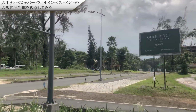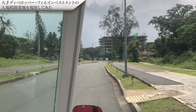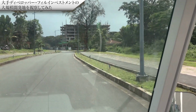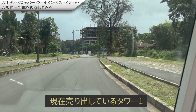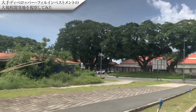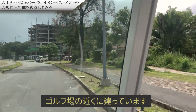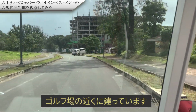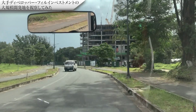So this is the actual project for Tower 1. Imagine the walking distance. This is Tower 1, and it's about 200 meters to the golf course. Only a few minutes away, adjacent to the golf course, actually. It's very close to the golf course, which is great for people who play golf.